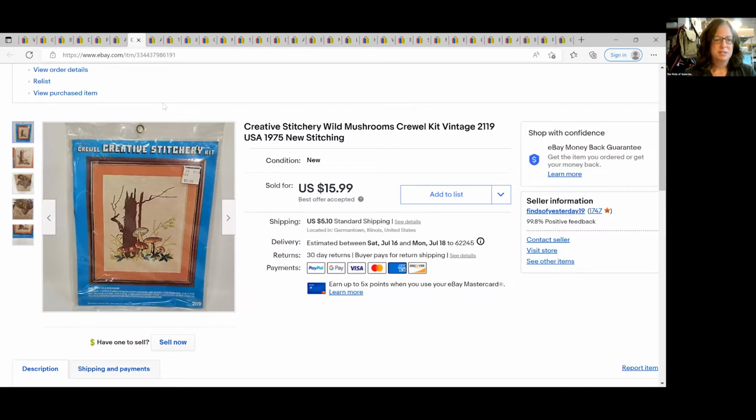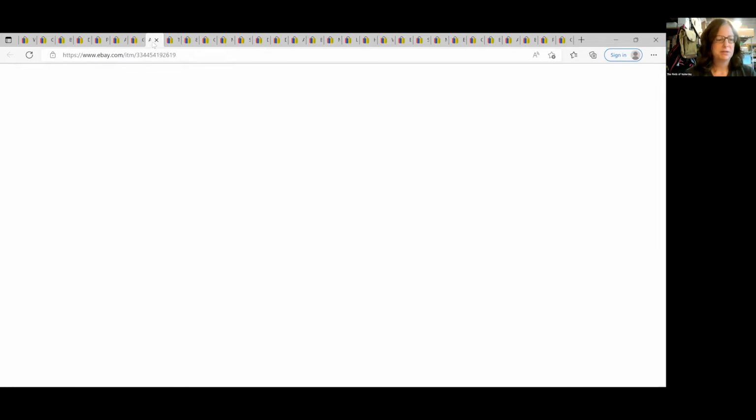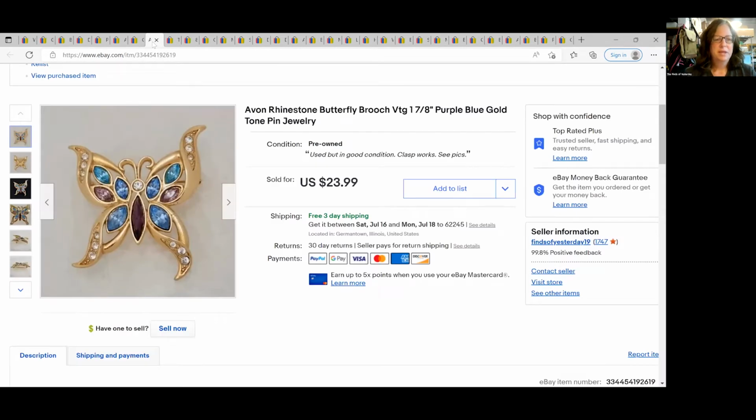So this is an example of something that is very old, probably from the 70s, and it is from 1975, and it sold for $15.99, and I paid 50 cents for it. I think I paid 50 cents in a lot of other ones, and my profit was $13.90. They're easy to photograph, easy to ship, and easy to find. So that's something to think about.